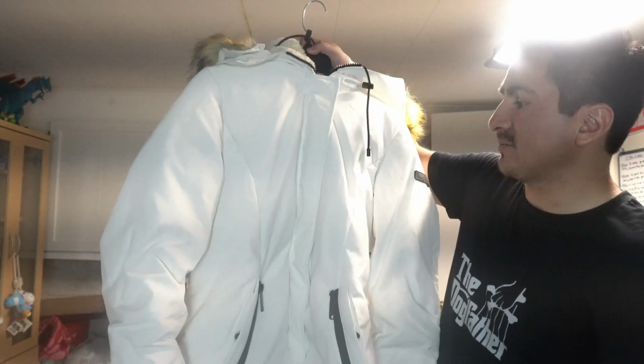Alright, the last item in the box is a Sam Edelman jacket. It's white, sort of similar. I think I've shown it before, and that's pretty much it. So I know this Sam Edelman, good brand, it will sell.